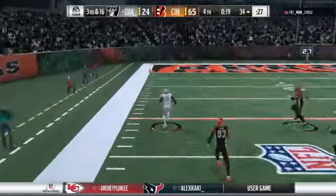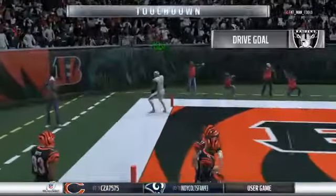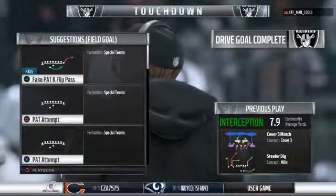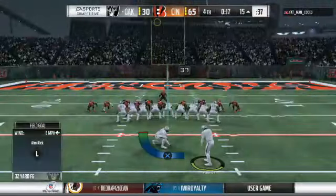They find some open field here. And he's free going down the left side. It's a foot race. And he takes this one back into the end zone, and the Raider defense delivers a score.